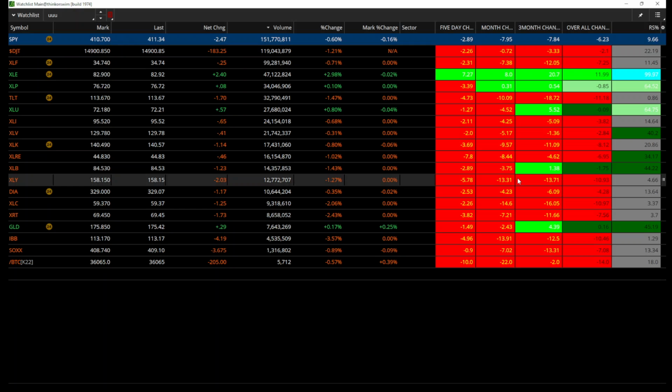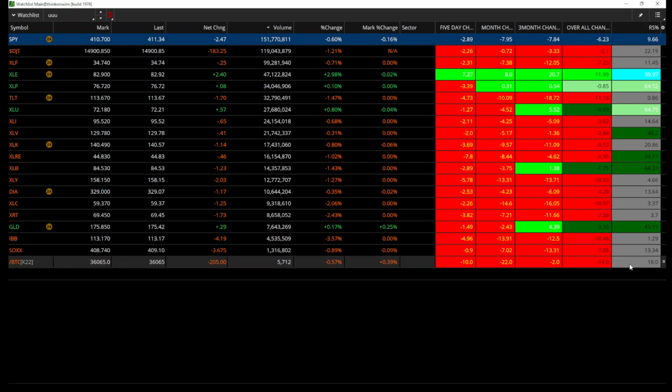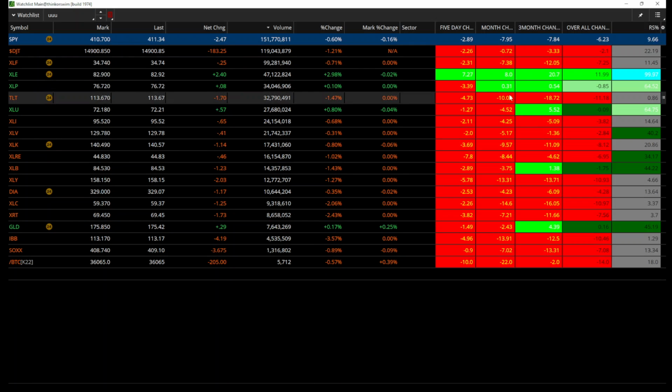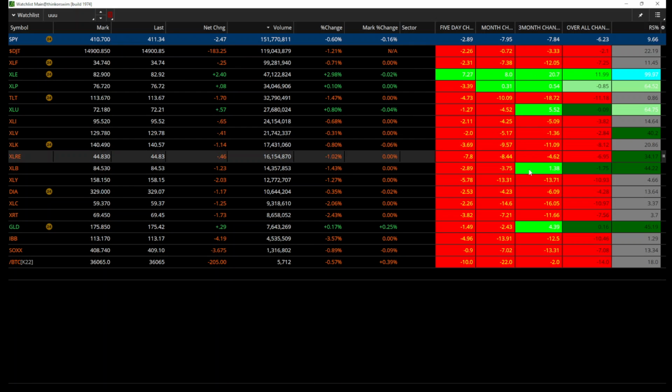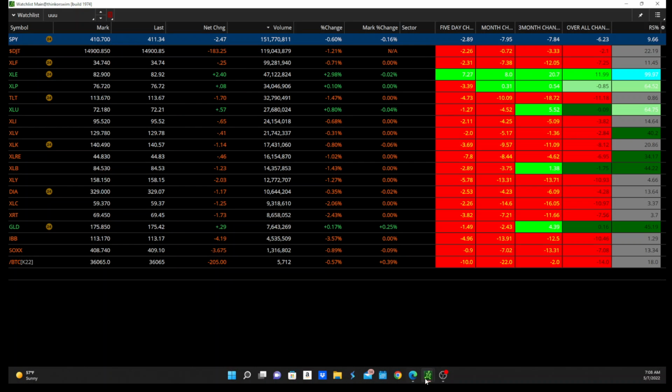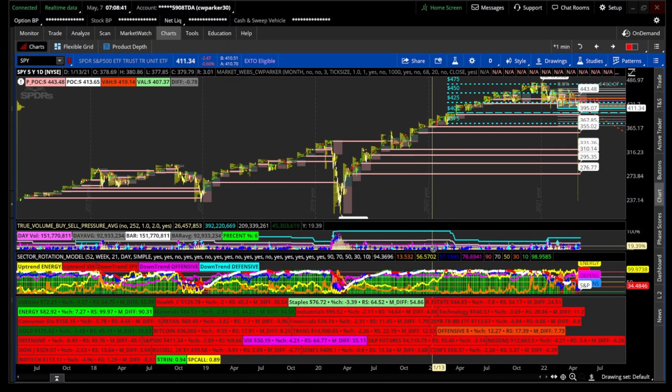If you don't remember how I got my RS numbers, it's basically a ratio between the 52-week high and 52-week low, and it's between 0 and 100, just like the relative strength of the RSI. And these are the performance columns, and right now I have on the industry watch list. So let's go back to the chart.